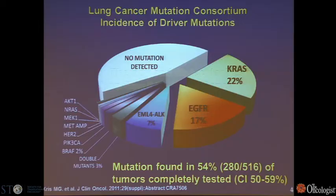So what I'm really going to focus on this afternoon is targeted therapy and molecular testing in non-small cell lung cancer. As you saw by Dr. Carey's talk, testing has been very routine in breast cancer for 2 decades, and we're just getting to use molecular testing for prediction of therapeutic response in lung cancer.